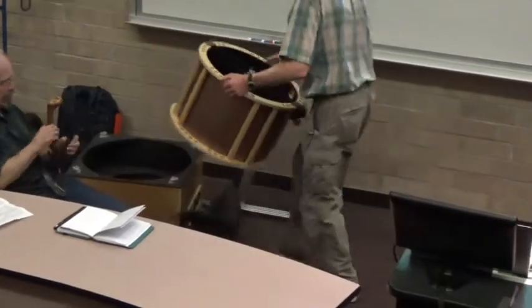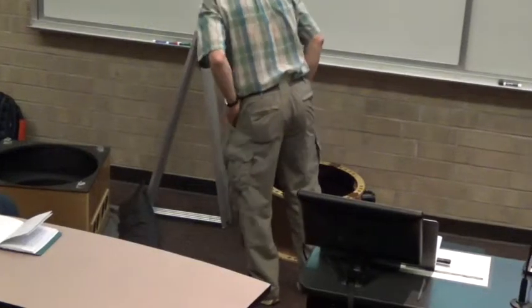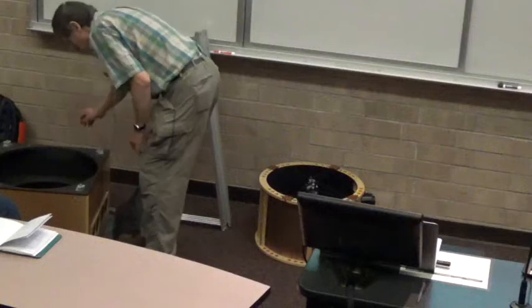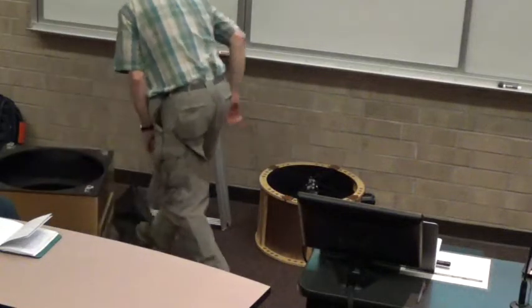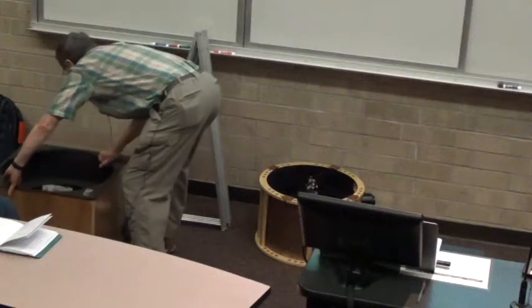Hang on to that. What's the heaviest part? It's going to be the mirror box. About 60 pounds. Really, I don't know. All right. I'm going to go that way.